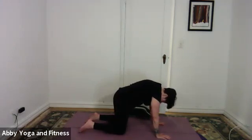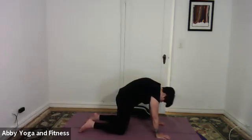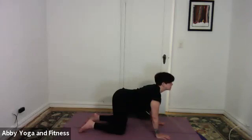Now go ahead on your own pace, moving from the tail as best as you can. And if it's not quite resonating for you today, don't worry about it. Not really that important. Just want you to get a sense that your spine is not just one little piece. And when you move one part of your spine, the rest of your spine starts to move as well. Good. Breathing in and breathing out. Slow and steady.